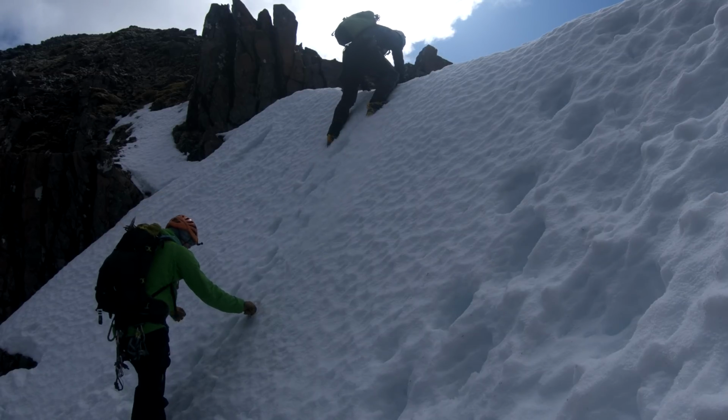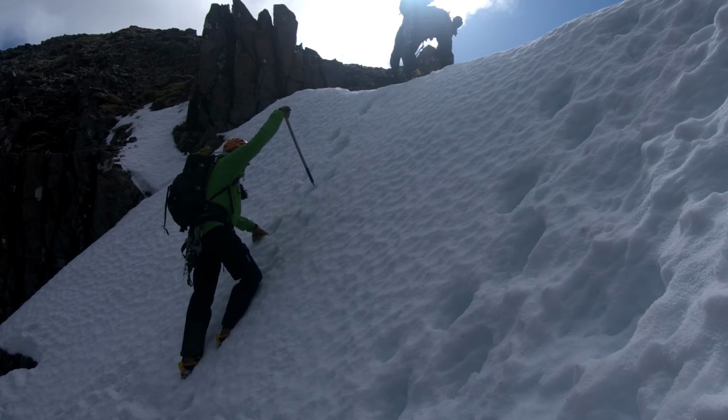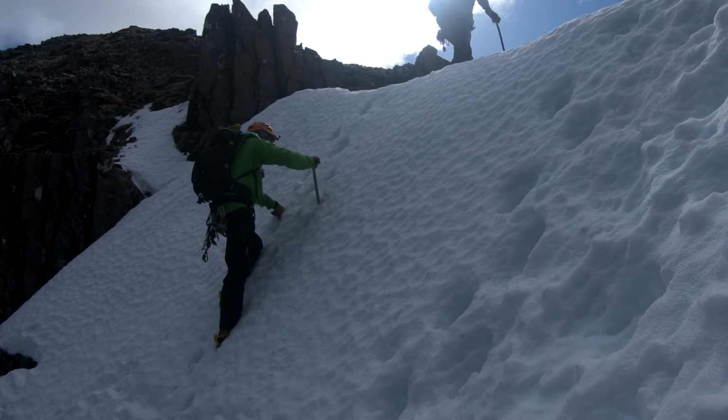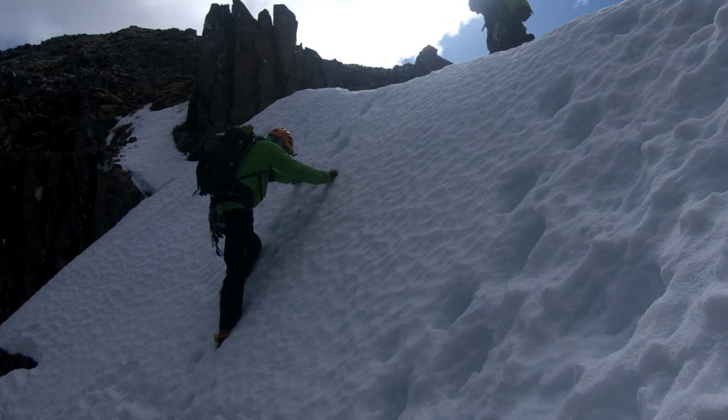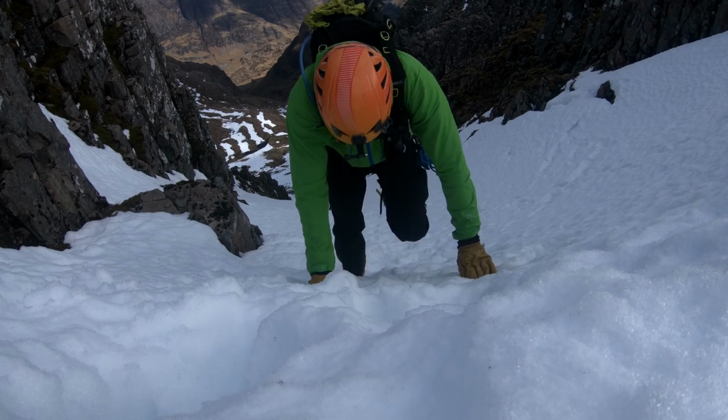Before long we were at the head wall of the gully. These gullies always tend to steepen at the top, but everything was fine. The snow was good, the foot placements were fine, the axe was biting, and it was fantastic.